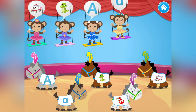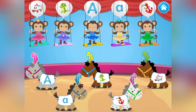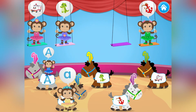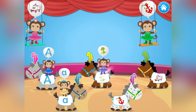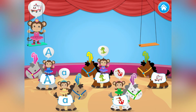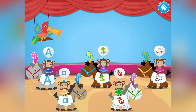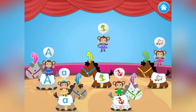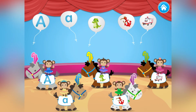Monkeys want to ride on ponies. Place the monkeys on the ponies that are marked with the matching pictures. A. A. Alligator. Anchor. Ambulance. Awesome! The monkeys love to ride on these ponies!